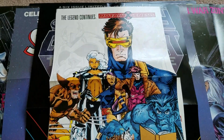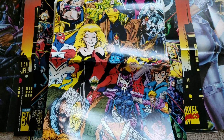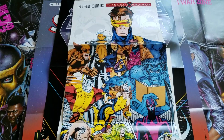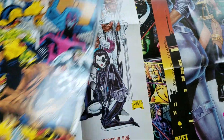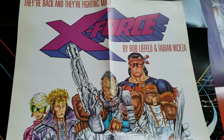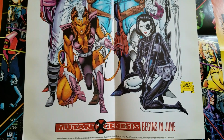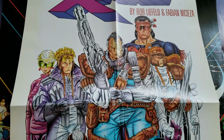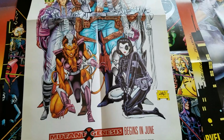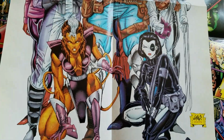I love this poster right here. Mutant Genesis, that was a great era. Look at that, just '90s X goodness right there. And then look at that. X-Force, Cable, man. It's also part of Mutant Genesis. Liefeld goodness right there. Which, come on, let's be honest. That Liefeld, creator of some great characters, but the artwork, though.